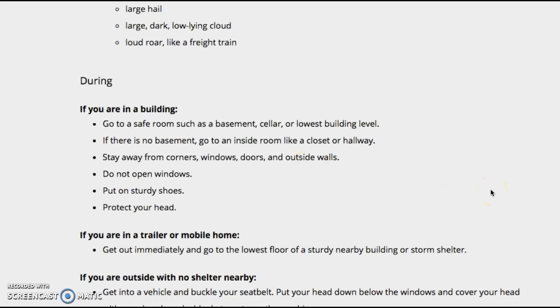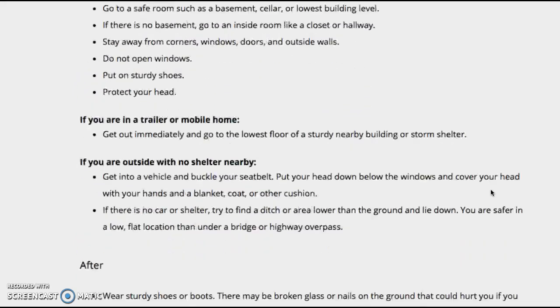If you are in a building, go to a safe room such as a basement, cellar, or the lowest building level. If there is no basement, go into an inside room like a closet or hallway. Stay away from corners, windows, and outside walls. Do not open windows, put on sturdy shoes, and protect your head.